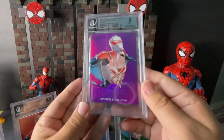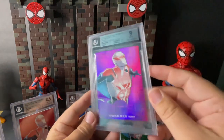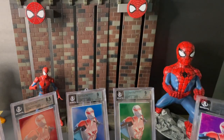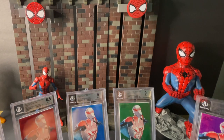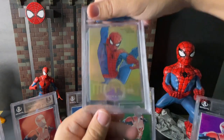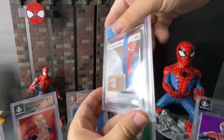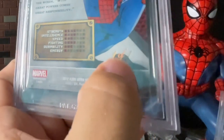Very pleased with that. And I'm liking these Beckett cases here. That looks good. All right, so I know what is on the next card. There's the big one. The gold PMG. Beautiful. One of one. One of one.